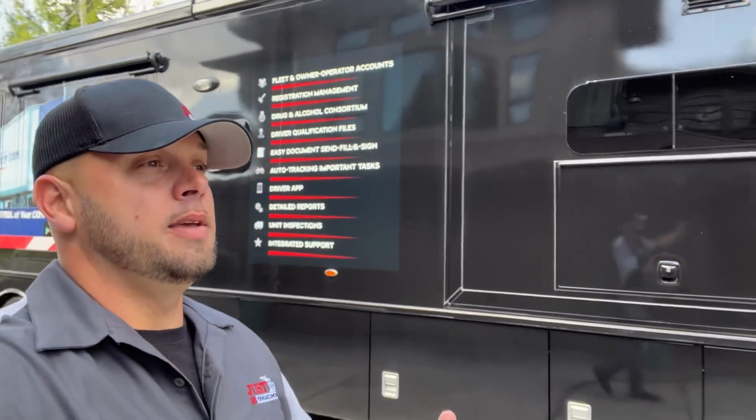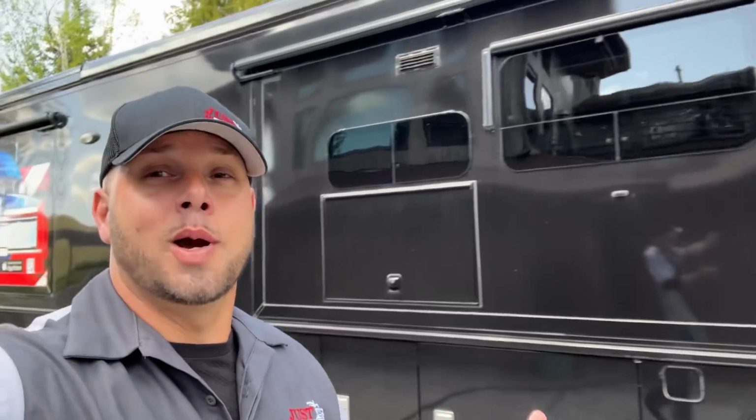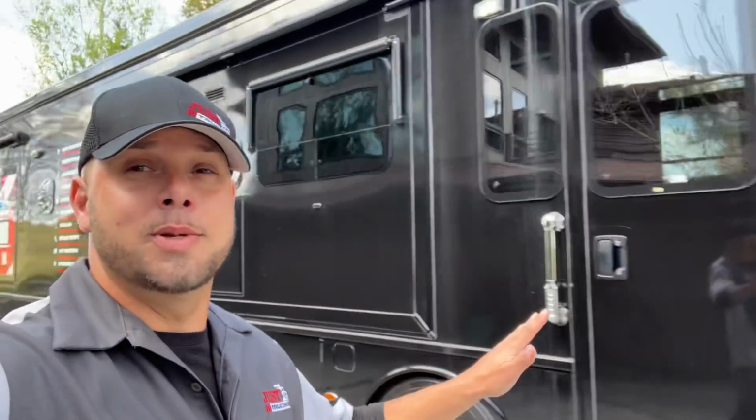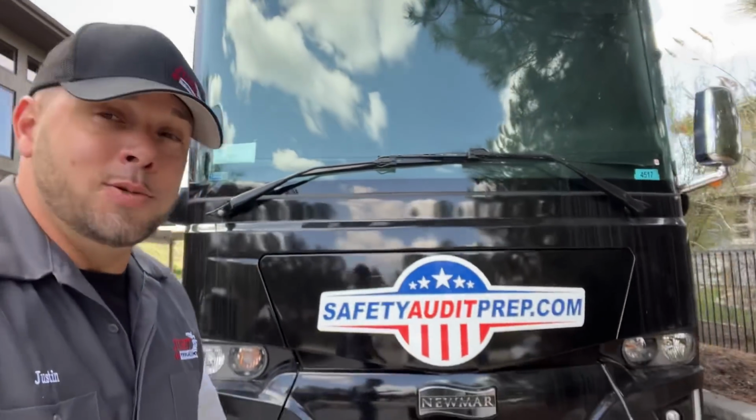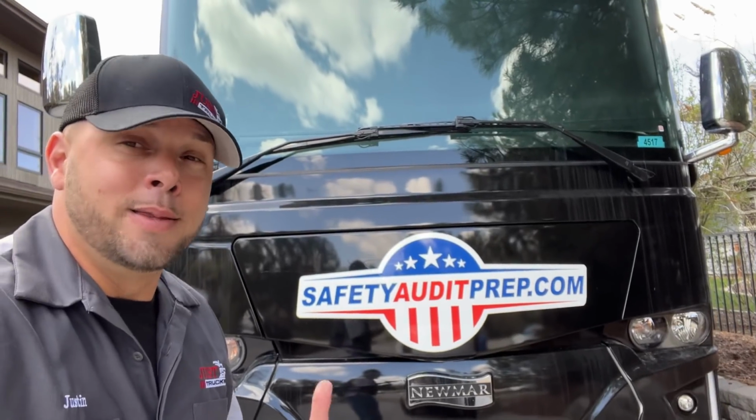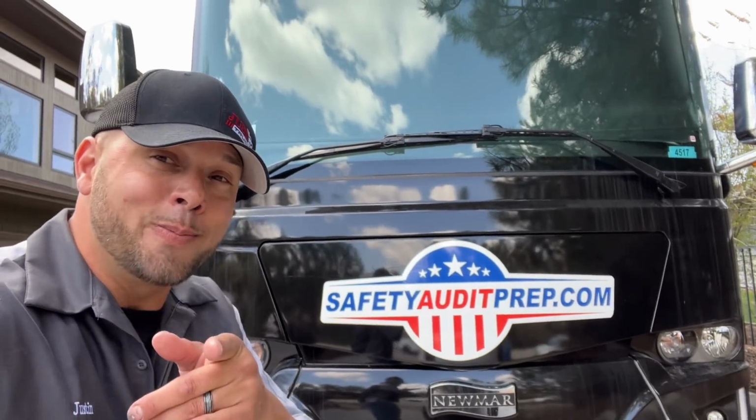And all you're going to pay is what the FMCSA requires you to pay. Nothing to Safety Out of Prep at all. They're doing this out of their own good graces for you guys. And after that, if you need any compliance help, any driver files, anything like that, they'll take care of you. So here we go. Let's check it out.